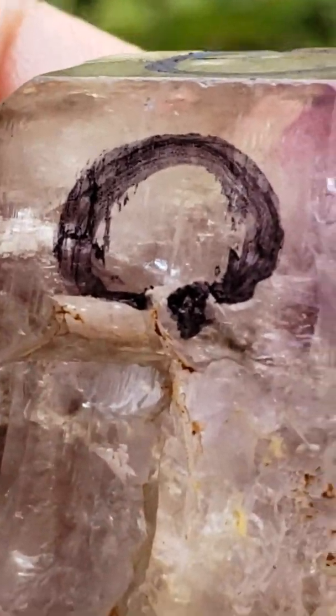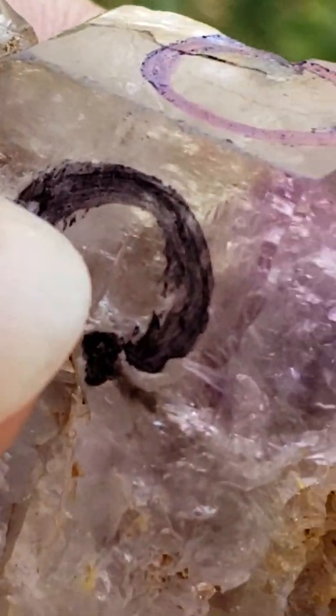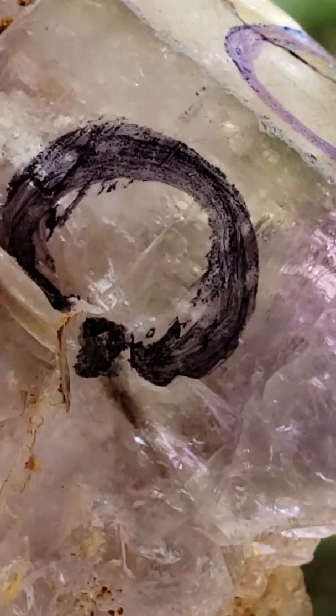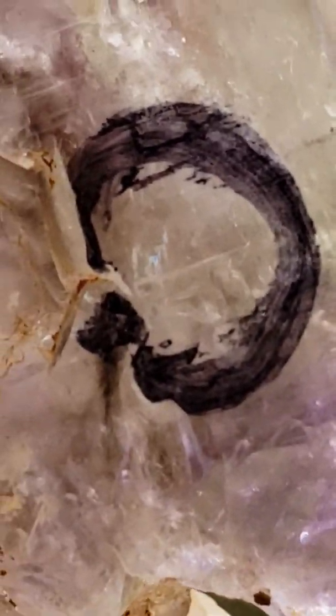And also what I wanted to show you is right here within the black marker, now there's a very tiny, and I mean extremely tiny, tiny Enhydro here. It's a very tiny bubble, and it does move. It's just extremely hard to see, and I'm actually not sure if I'll be able to show you the movement or not right now.